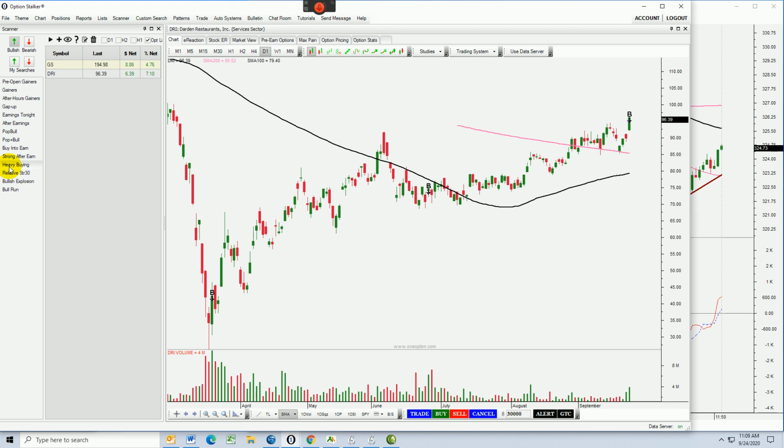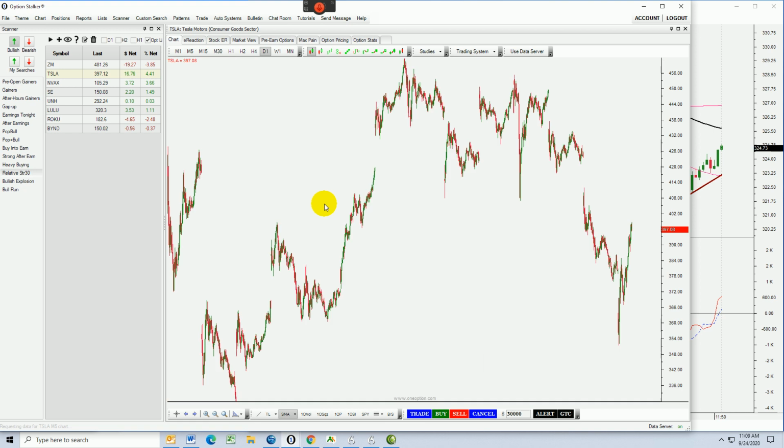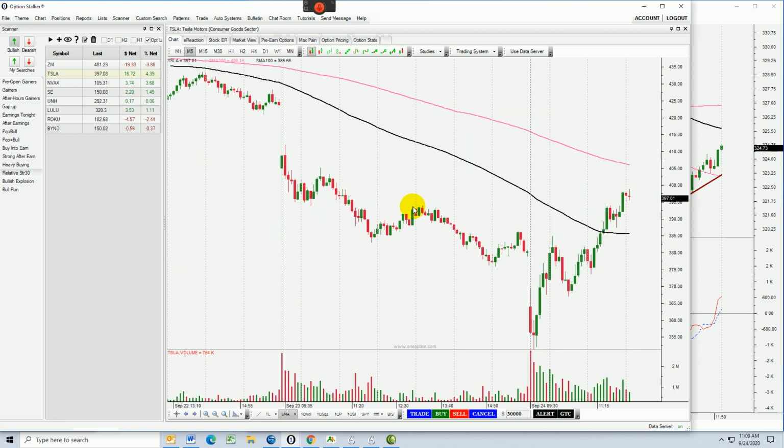GS, I don't care for the banks. That is an oversold bounce right now. Tesla actually was looking pretty good to me before I started recording. Let's take a look at that and see what it's doing. And here you can see Tesla's been able to grind higher with the market. And it had a little bit of a pullback with the market earlier. Take that daily chart here.